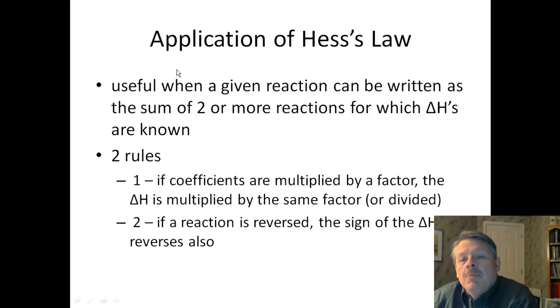So the application of Hess's law, which is what we just did, is useful when a given reaction can be written as the sum of two or more reactions for which we know the enthalpy change. So we do have a couple of rules. We can multiply coefficients. So if the coefficients are multiplied by a factor, the enthalpy change is also multiplied by the same factor, or potentially divided. If a reaction is reversed, then the sign of the delta H reverses also.